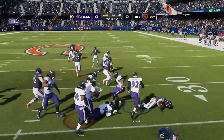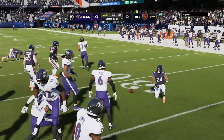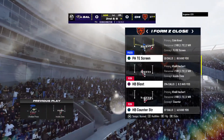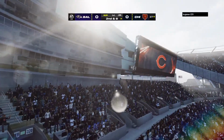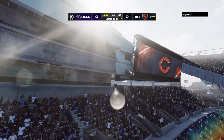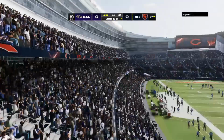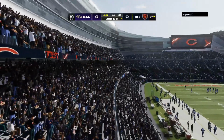Now Herbert to start the drive. And he edges forward, but only gets a pair of yards out of it. And it's second down. You've got to be impressed by that defensive front on reps like those. They were not being moved off the line, kept their shoulders square, and gave their teammates time to fight to the ball and limit that gain.